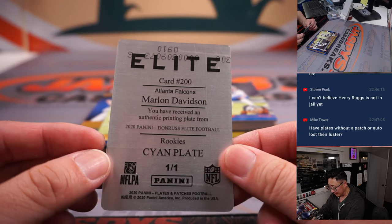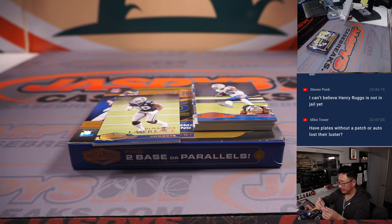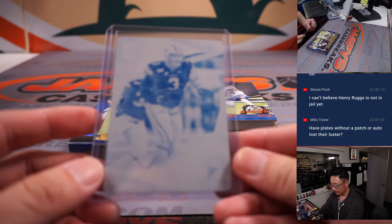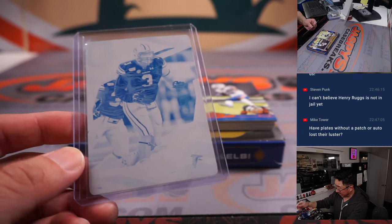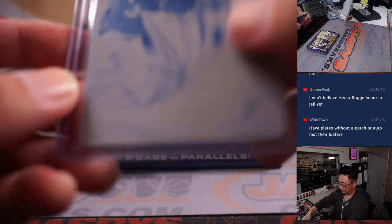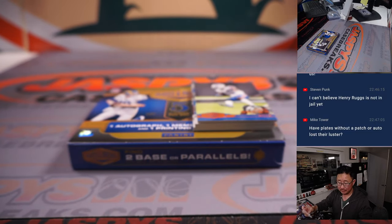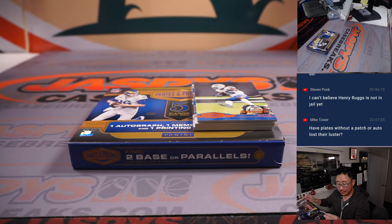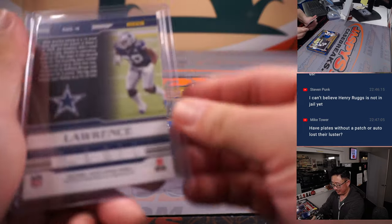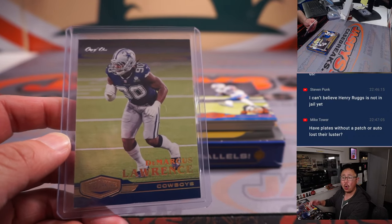Got Marlon Davidson for the Falcons, NFC South. That'll be for Eric. And Eric, all aboard the Big Hit Express. Woo-woo! We got a one of one, DeMarcus Lawrence. And that's going to go to Patrick in the NFC East. There you go, Patrick. All aboard.